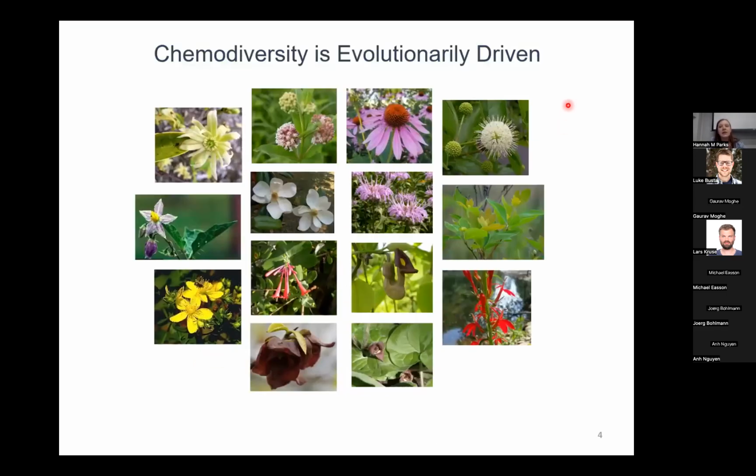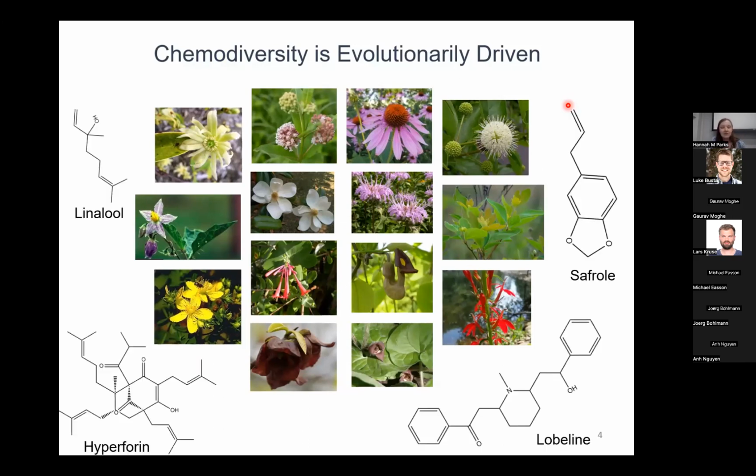So I think that when some people think about diversity in the plant kingdom, they might think about morphology. They think about the different leaves or flower shapes and colors. But plants, as many of you know, create really diverse chemicals. And they're complex and they're useful. And all of these, whether it's the floral shape and color or complex terpenes or alkaloids, this is driven through evolution.